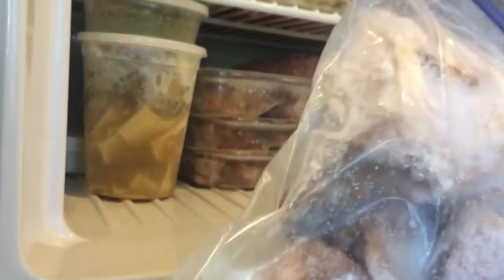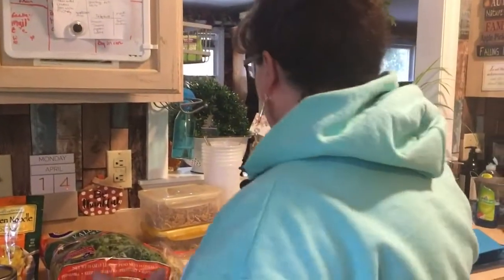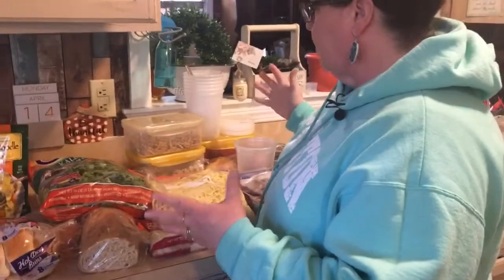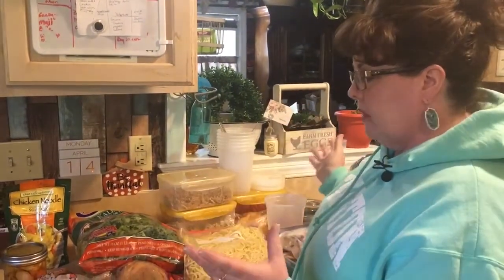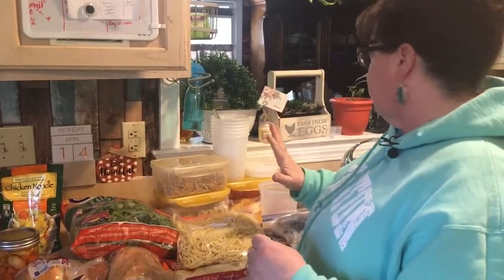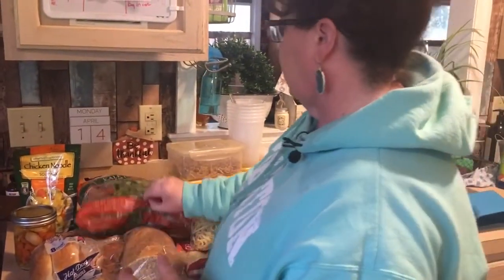Okay, I think that's all we need from the freezer. So hang on and we'll go check out the other food. Okay, so I have a pile of food here. And you're probably saying, well, this makes nothing. There's not even a meal here. There's nothing here. Well, let me just tell you. Ignore my dirty dishes. Let me show you a few things here.